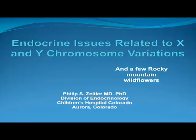What I'm going to talk about is endocrine issues related to X and Y chromosome variations. And my hope is to really give you some background, some physiology, so that when your doctor is talking to you about things, you have some context for it, rather than just out of the blue, let's start testosterone. So I'm going to give you a sort of quick mini medical school version of what's happening here.